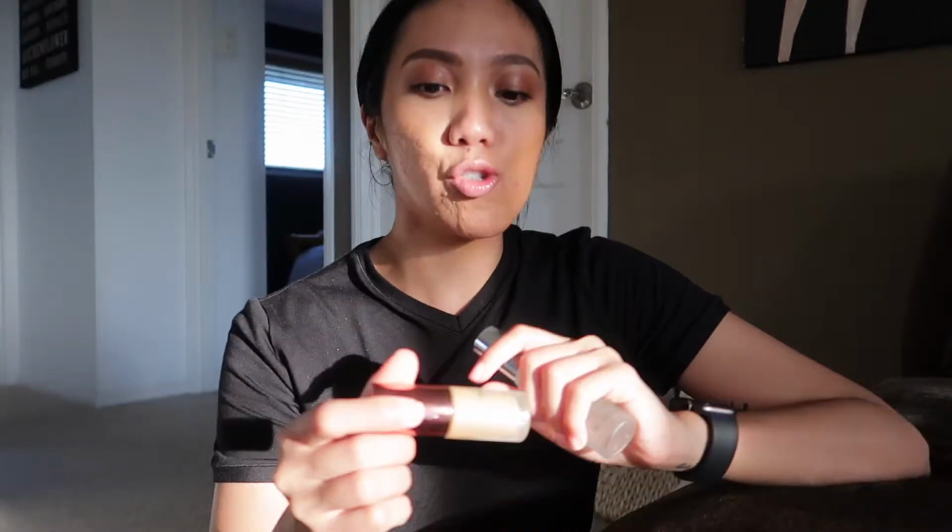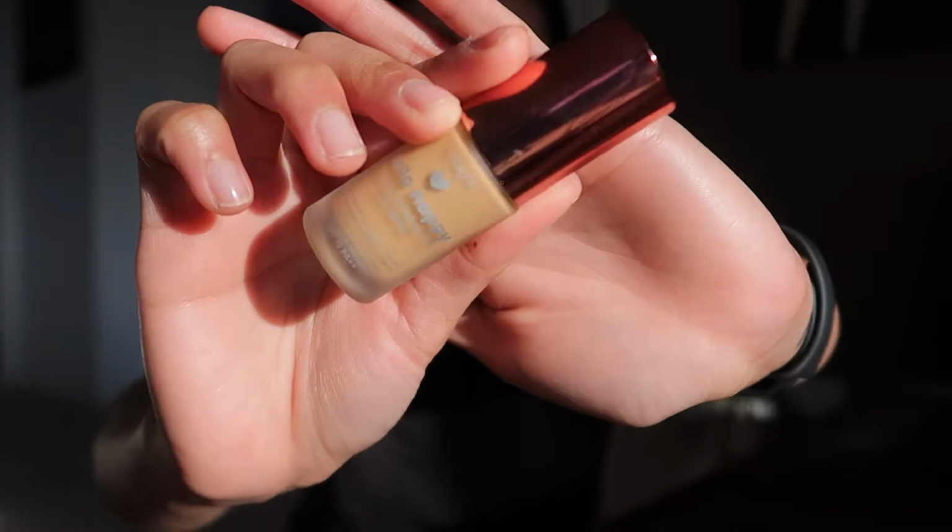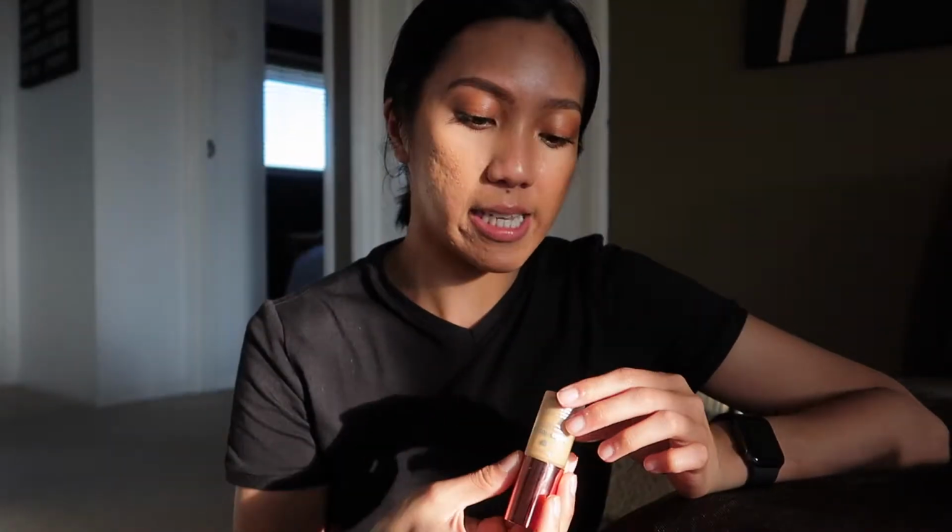And also I wanted to try the Benefit Hello Flawless foundation. So I got the mini size because I don't want to spend $50 and end up not liking it. At least this way I could fully try the foundation, and so far I actually have been loving it. The coverage is great. This is what I'm wearing right now, and I have been wearing this foundation since 6:30 in the morning and it's now 5 p.m. So it's been a long day, almost 12 hours, and I actually love it.